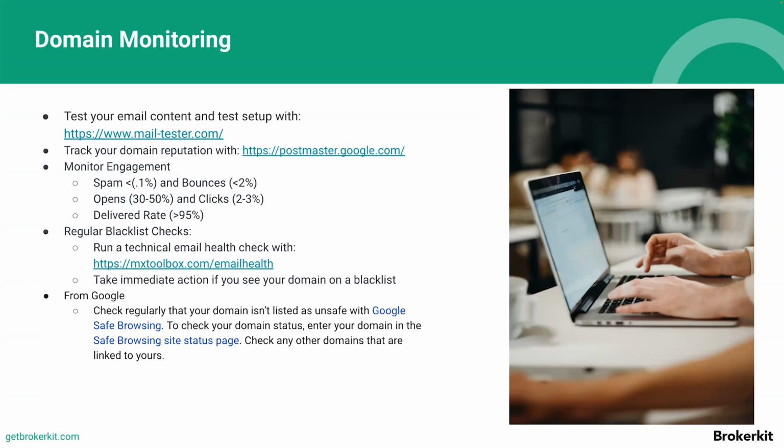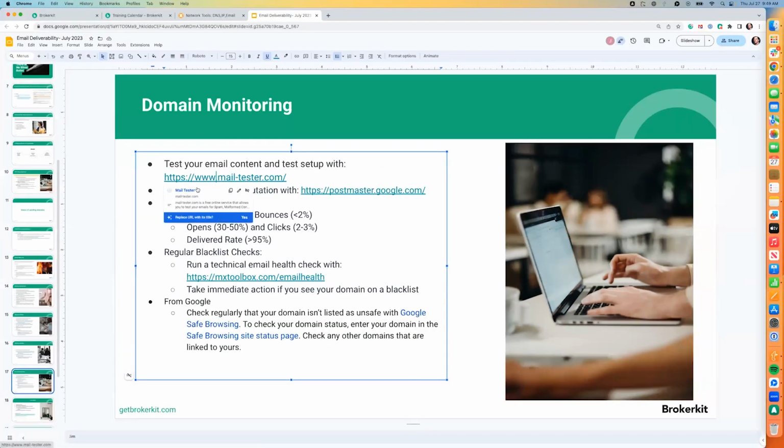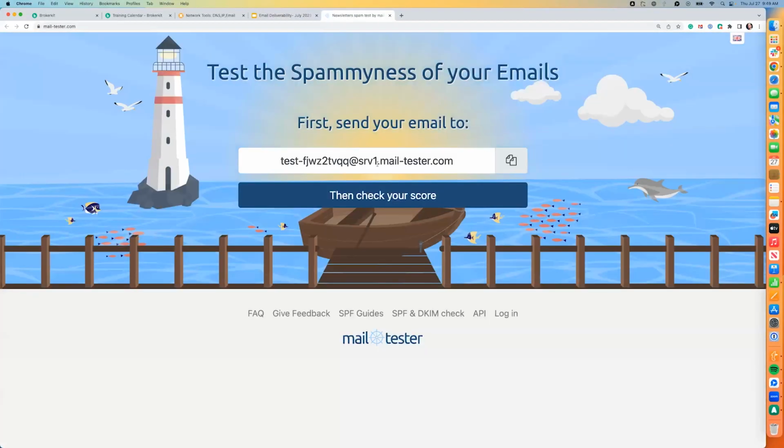Number one tool that I recommend is this mail tester. Okay. So this one, if you go to this site, essentially pretty cool. What you do is you grab this email address, you send an email to it, and make sure you send from the tool you're going to be sending your recruiting emails from, and send the exact same email that you would send a recruit to this. Okay. And then hit check your score.